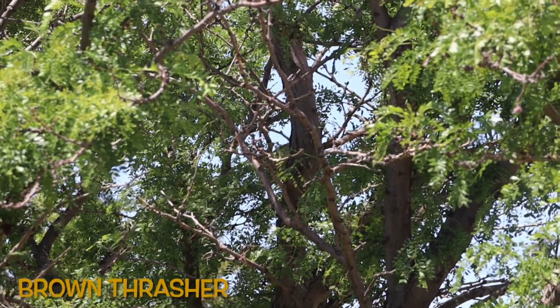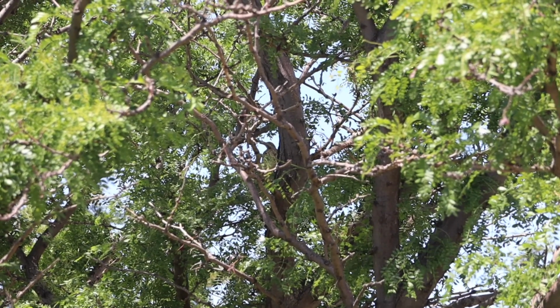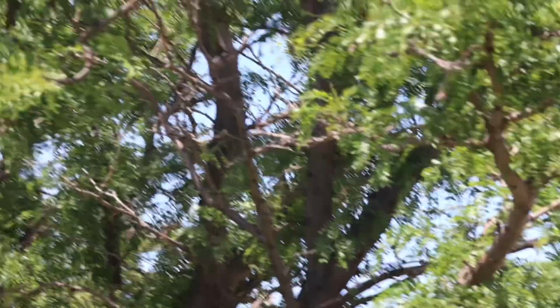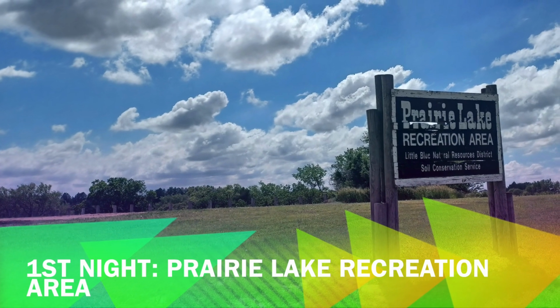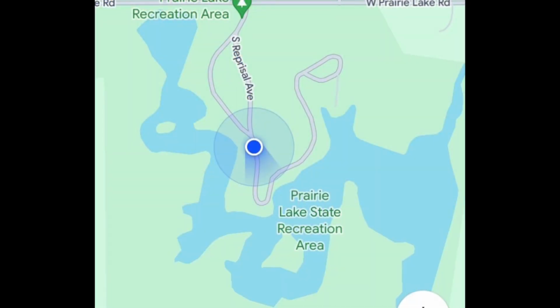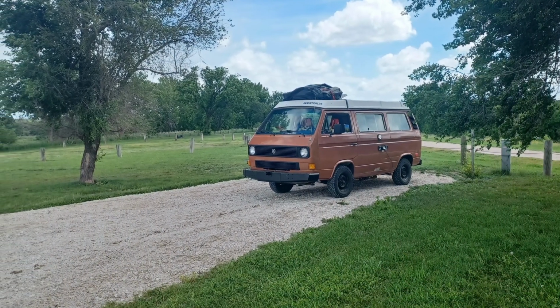There's the van. There's a brown thrasher. Must have a nest. Just a few birds here, adding the brown thrasher to our road trip list. And our next stop is Prairie Lake State Recreation Area. We'll camp here. This campground is surrounded by water and is a great spot to do a little bit of birding. So we'll spend a night here before we head to Iowa.